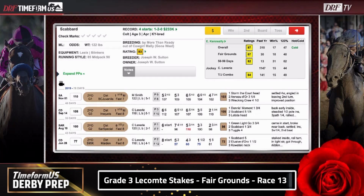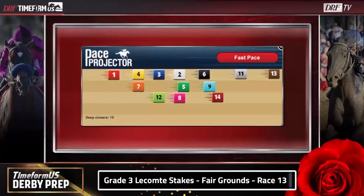Before we move on to the other contenders, let's talk about that pace situation and take a look at the TimeformUS pace projector for this race. And unsurprisingly, when you've got a field this large, the pace projector is predicting a fast pace. You see the number 13 Sycamore Run out on a clear lead over the number 11 Bango, who's also coming out of sprint races, and then a crush of horses in behind those that are all going to be jockeying for that stalking tactical position in behind the leaders. The horse that is going to be on the lead in all likelihood, as long as he breaks well, is that number 13 Sycamore Run.